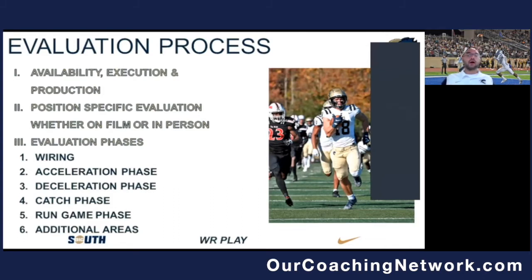Second part to me, right, wrong, or indifferent, the most important phase starts with the acceleration phase. I call it the get off phase. That's your stance, that's your start. In regards to recruiting, I don't judge too much on stance, because at the end of the day, that may be what they're coached. Really, I'm just trying to evaluate how quickly they get off the line of scrimmage, how quickly they gain ground on that DB. For me, that's the most important phase of building a wideout.